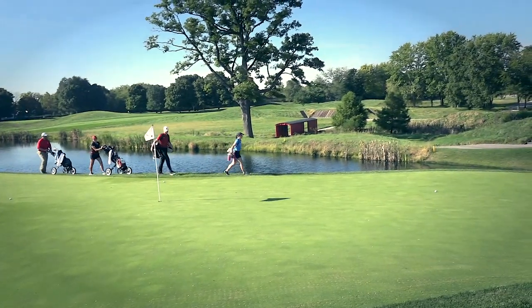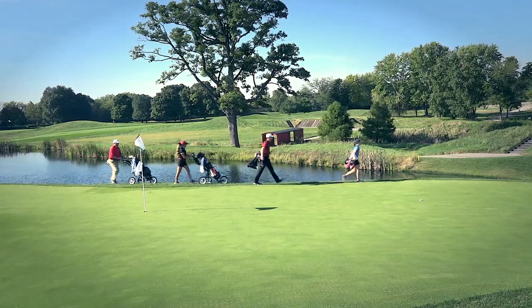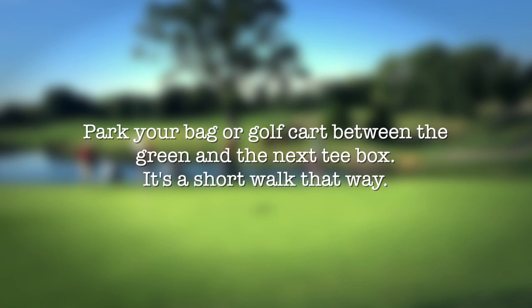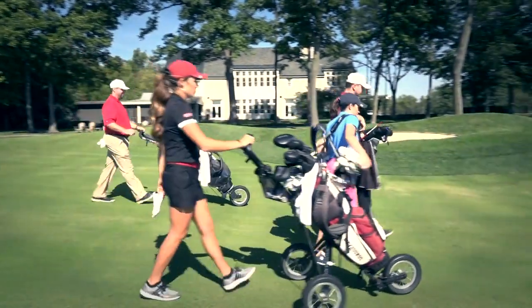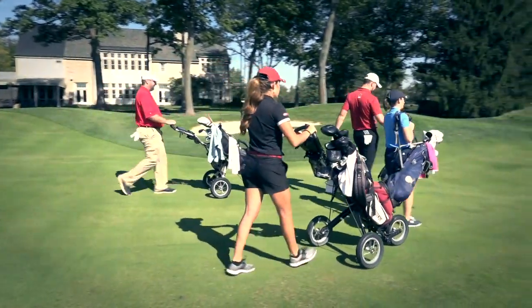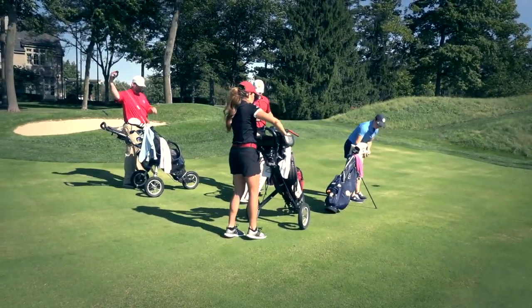Another area where we can really improve pace of play is equipment management. You may not think that where you place your bag is important, but it is. A lot of players waste time on the golf course. After they play a hole, they have to walk back to where their golf bag is. When you get to a green, park your bag or your golf cart between the green and the next tee box. It's a short walk that way. If you're using a push cart like so many players do today, make sure you don't get them on the tee box or the putting green, but park them as close as possible to those areas to save time.